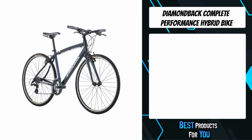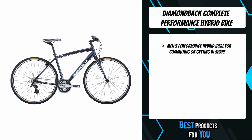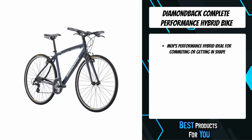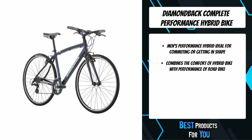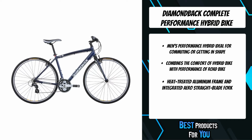The 2nd product on the list is the Diamondback Complete Performance Hybrid Bike. The Insight One provides incredible performance and quality at a very practical price. Its aluminum frame and integrated aluminum aero straight blade fork give this bike a platform that rides as fast as it looks.